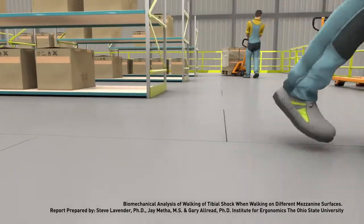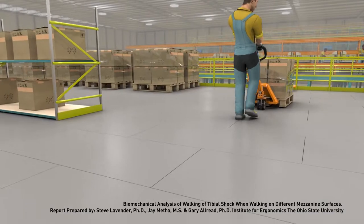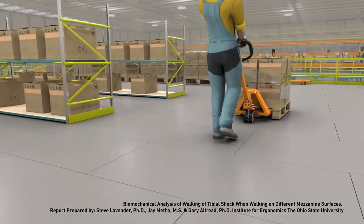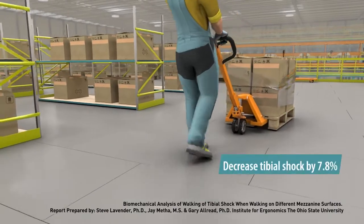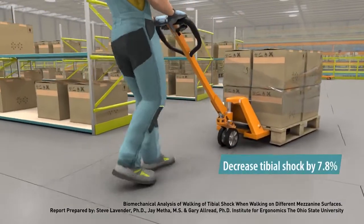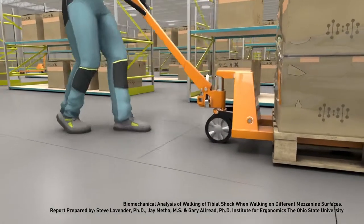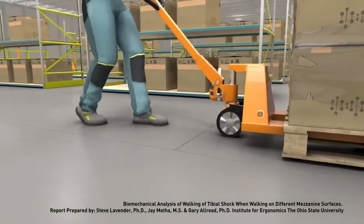Research conducted by The Ohio State University's Institute for Ergonomics found that an elevated platform with ResinDek flooring, compared to a concrete platform, decreased tibial shock by 7.8% at the work rate walking speed and reduced the equivalent of 12 pounds of body weight while working.